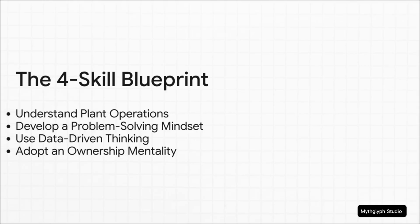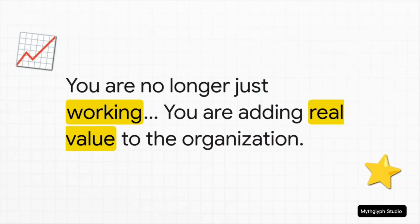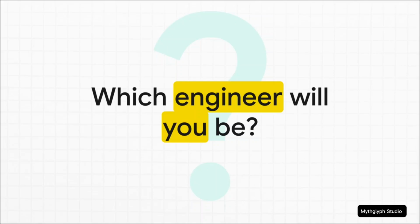That's the formula. And what's the payoff? Well, if you truly master these 4 skills, you are going to grow faster than 90% of the engineers out there. Just think about that for a second. 90%. That is a massive advantage. And that's because you stop being just another person completing tasks. You're not a cog in the machine anymore. You become a strategic part of the business, someone who adds real, measurable value. You become indispensable.